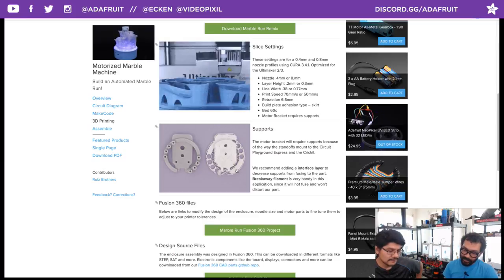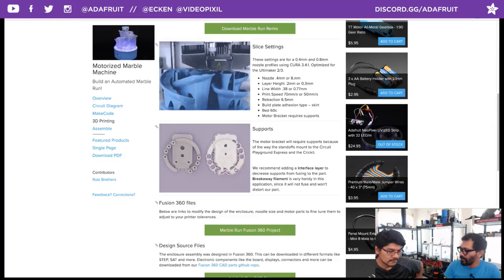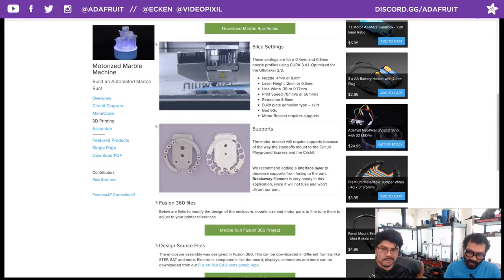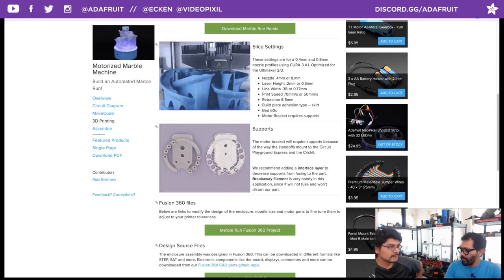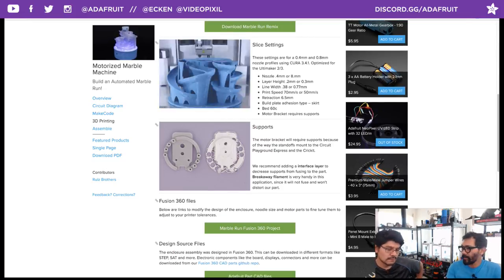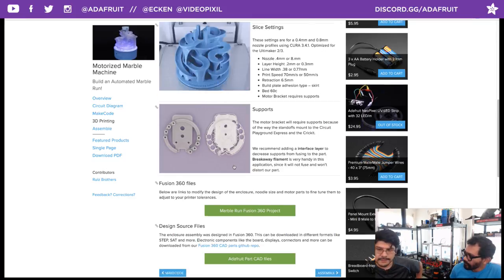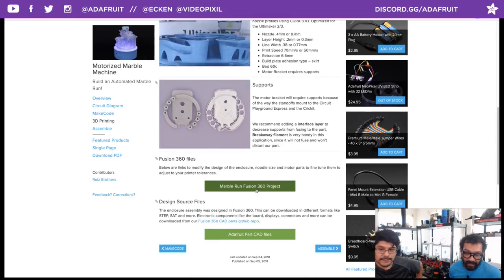You know what? You could actually just have the standoff separate, and completely avoid having to use the supports. So use an external, like a brass standoff. Exactly, yeah. Just print out little cylinders. That's why the Fusion files are open. They're right here, they're linked, right? Yep, you can just click on the face for that.